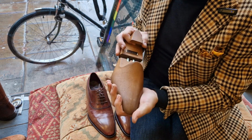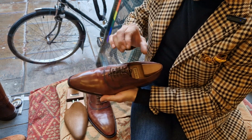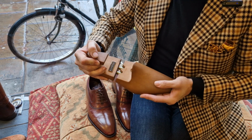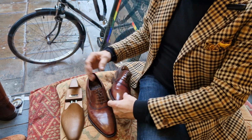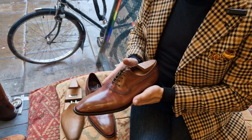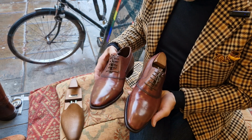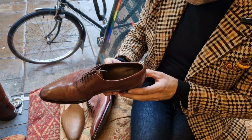But they're very, very tight. The trees go in, but they're completely compacted. There's no spring at all. So if they are an 11, they're a tight 11. I could even say 10.5 might be more comfortable, but I'll put all the measurements on the listing. They are just beautiful, beautiful things.